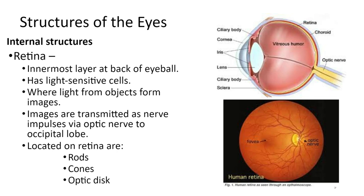So that's what it means where it says light from objects forms images, and then those images are transmitted as nerve impulses by the optic nerve. If you'll remember, that was cranial nerve number 2. That's the one that actually lets you see. To the occipital lobe, which, if you remember, was the back lobe of the cerebrum, the wrinkly part, which was responsible for vision. So in that top picture, you see the yellow that's inside of the eyeball, that's retina. But once it thickens up and leaves the back of the eyeball there, we're calling that the optic nerve. So those specialized light sensitive cells are called rods and cones.